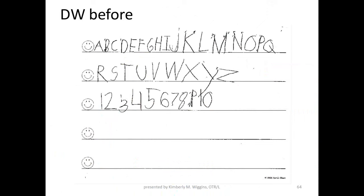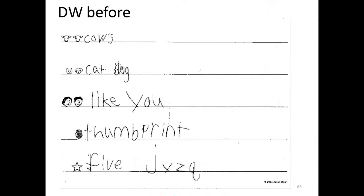Okay, this is the last kid that we're going to talk about. And this was a student who was a second grader, and he was going into third grade. And this is his handwriting. I'm just going to show it to you, okay? Not too bad, right? I don't think it's too bad.